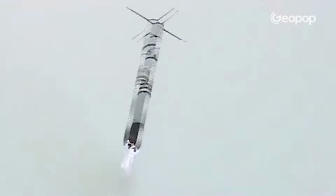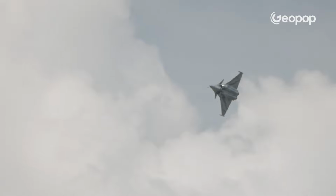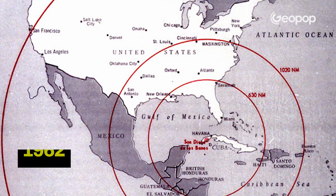Anyway, currently the American nuclear system is mainly designed for defense. In particular, the United States secretly classifies the level of threat they face with a scale called Defcon, which stands for Defense Readiness Condition. The scale indicates the readiness of the armed forces to intervene and ranges from 1 to 5, where 1 indicates a state of maximum alert. The levels that interest us today are the highest ones. Defcon 2 indicates a nuclear war threat and requires the armed forces to be ready to fight within 6 hours. It is widely known that this level was reached during the Cuban Missile Crisis in 1962.